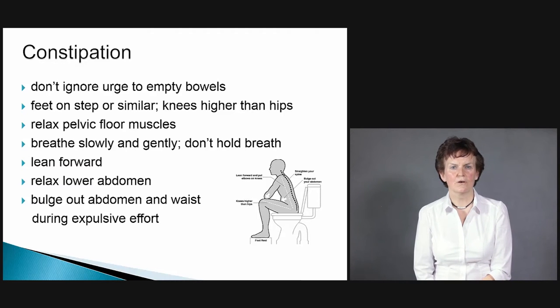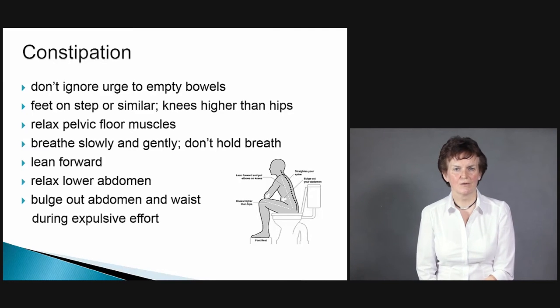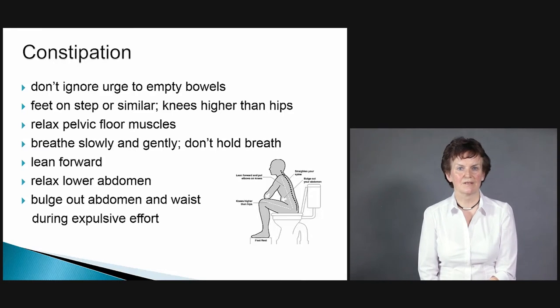If women are using a toilet, they should sit down and try to relax their pelvic floor muscles. It may help if they elevate their feet on a step or another object so that their knees are higher than their hips. Breath holding during defecation should be avoided. It can help to relax the abdominal muscles and bulge the lower abdomen and waist outwards during an expulsive effort.